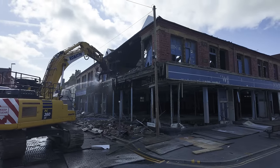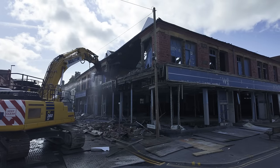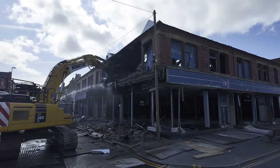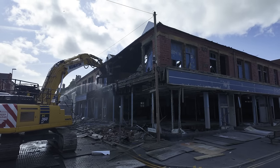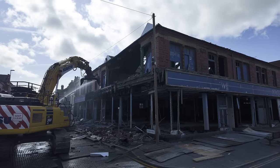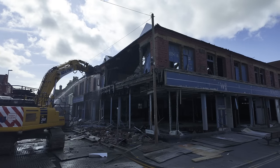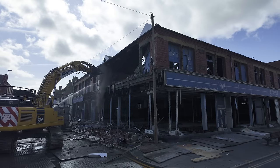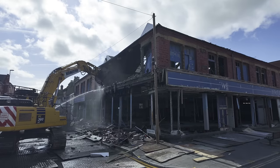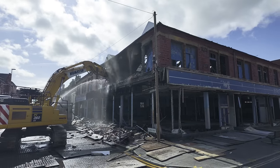But yeah, it's a very, very big occasion, this. It's a massive occasion to see this building finally come down, after all these years of standing derelict, when Hartes closed. It's been a bit of an eyesore. But now, oh, it is coming down. Ooh.